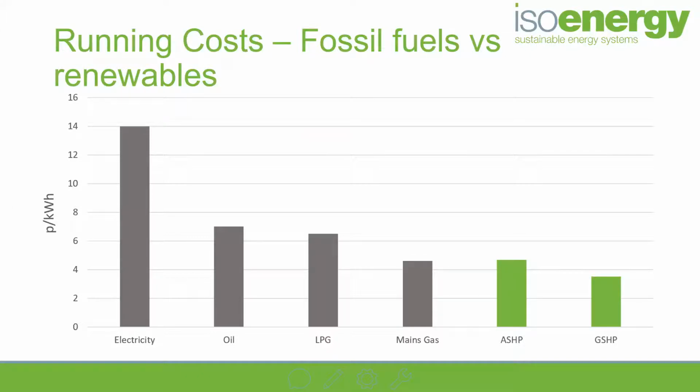Here you can just see a table, very roughly. It shows running costs. Mains gas and heat pumps tend to be the most common comparison, as there's the most amount of homes on the gas grid in the UK. And then you've got LPG, which is more expensive than mains gas, slightly less expensive than oil, and direct electricity being the most expensive heating source for the UK at the moment. And it might be that they do something to incentivize the running costs of electricity, which would be great for heat pumps as well, because of course they're running on electricity. But that shows you very roughly how air source and ground source stack up in terms of heat pump running costs with other units of heat.